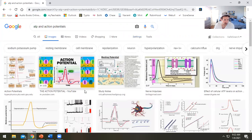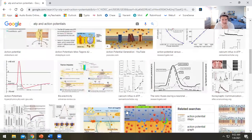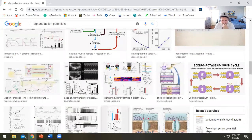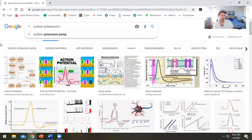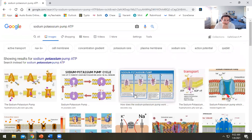I need to see that little protein. Come on now. Help me out, Google. All right, let's try sodium potassium pump ATP. Let's try that. There we go. Okay.